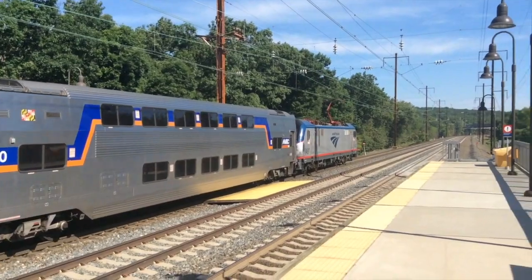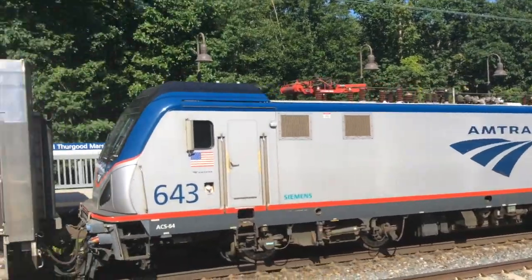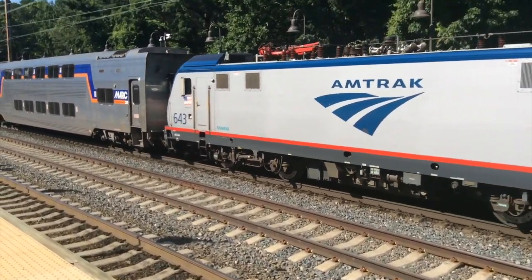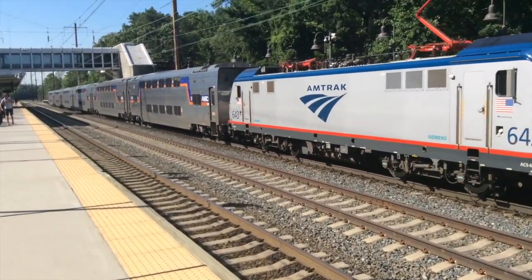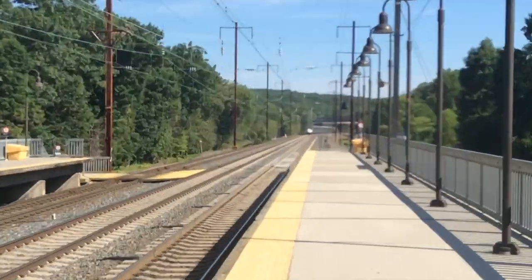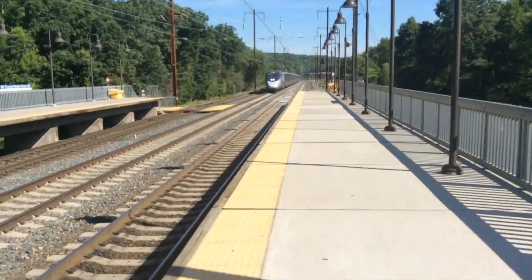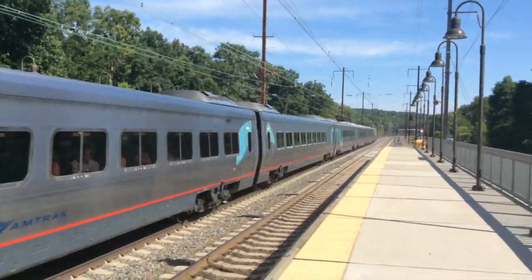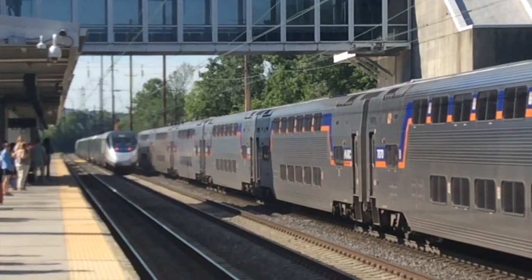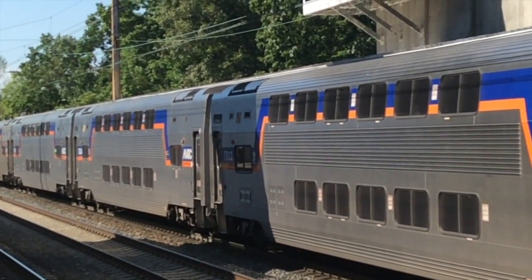However, on this train is an Amtrak ACS-64, number 643. And just about a minute after the train came to a stop, we'll later see another high-speed Acela Express. Just 2 minutes after the Acela sped by, we'll catch another Northeast Regional going north.